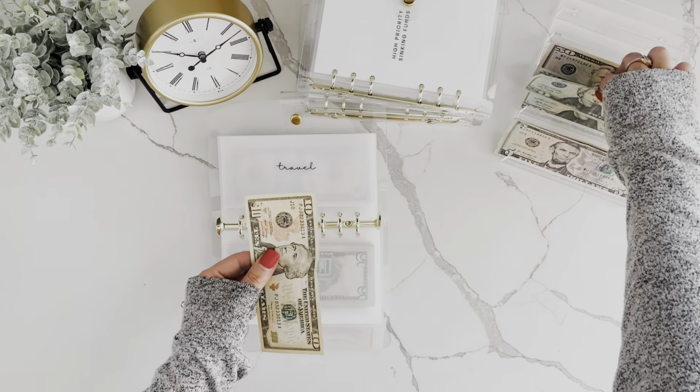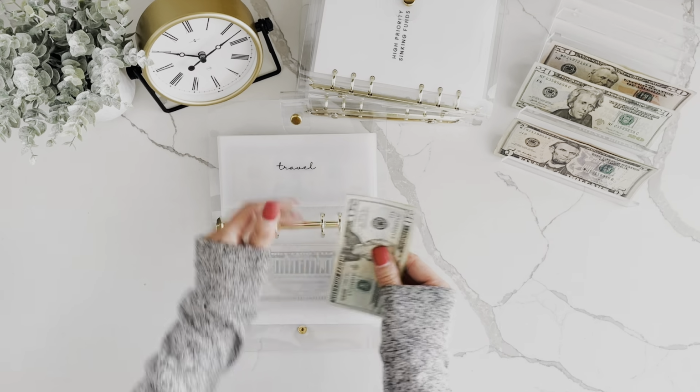So travel's going to be getting 20 today. So now it has 30.